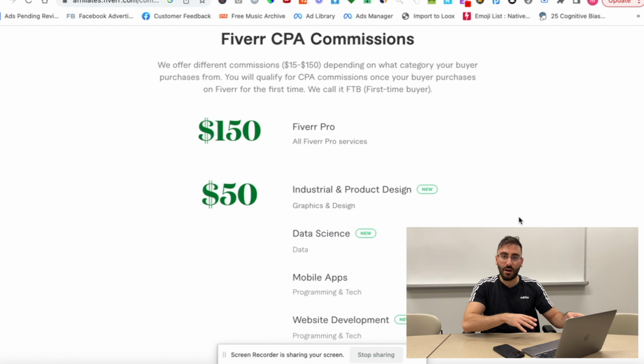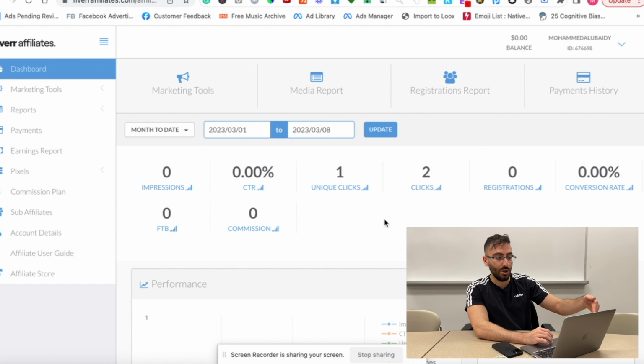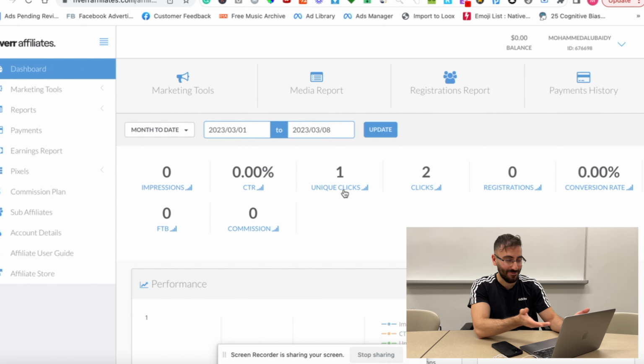But all of this obviously looks good on paper and when I say it, but I want to show you how to actually do it, because that's where most people are going to get stuck. Now, once you're on the Fiverr affiliates dashboard, this is a new one, so that's why it literally says 0 impressions and 0 everything here.